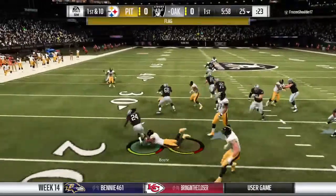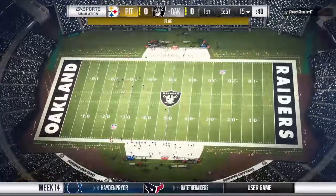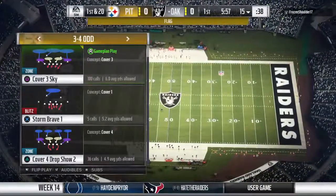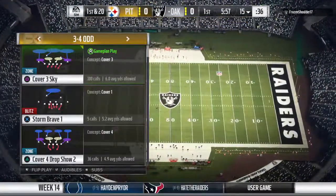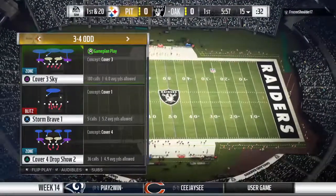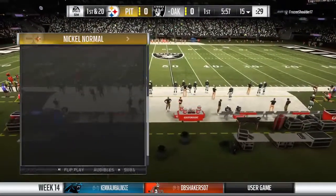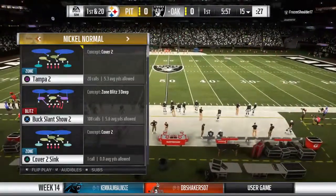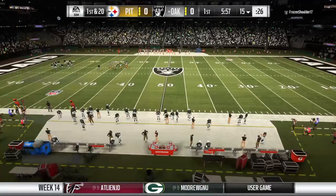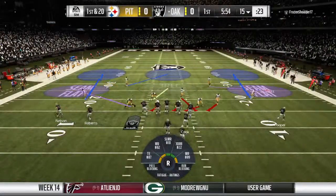A first carry now for Marshawn Lynch. And he's going to be taken down here with a penalty flag on the field. So this will be accepted as it moves the offense backwards. They're backed up here with a 1st and 20 now after the holding penalty.